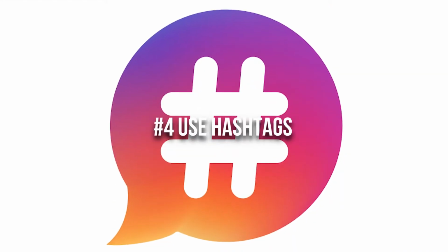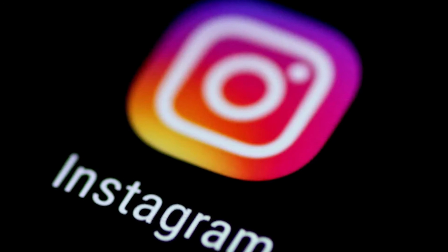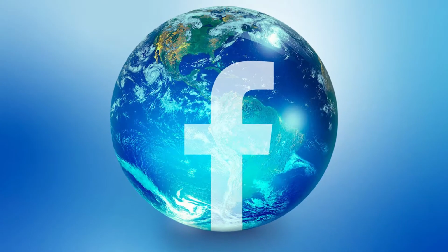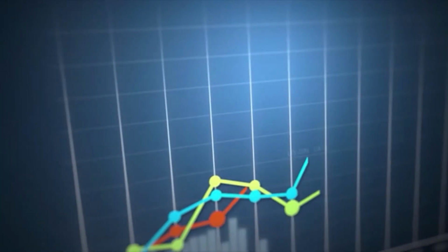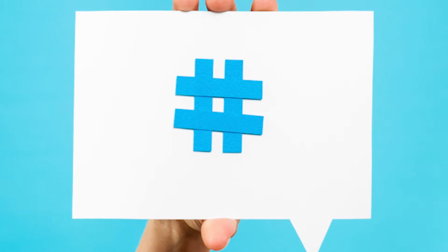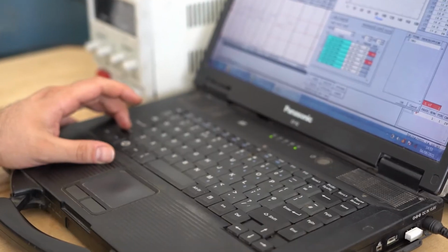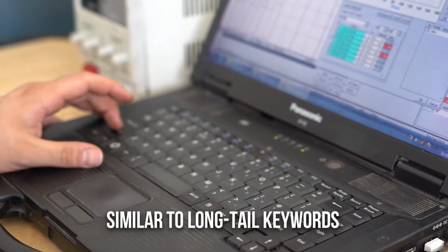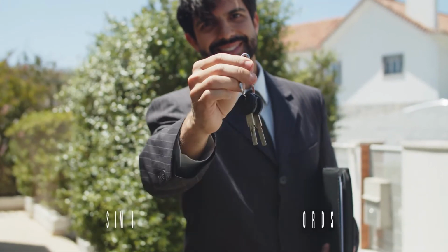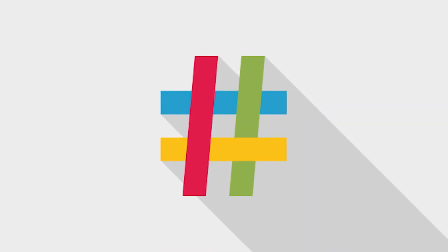Number 4. Use hashtags. Incorporating hashtags into your social media posts, not just on Instagram, Twitter, and TikTok, but also on Facebook and LinkedIn, is another free marketing approach that can help you expand your reach. While broad or trendy hashtags might help you reinforce your brand identity, it shouldn't be your sole option. When you're providing materials or advice, more precise hashtags similar to long-tail keywords are useful. If you're a local business, you'll need to include hashtags that are specific to your location. Don't forget about your own hashtags. Use a variety of hashtags in your postings to ensure that they reach the intended audience.